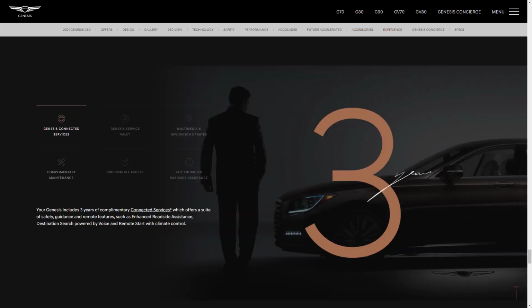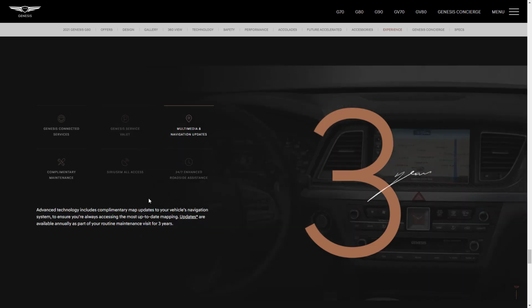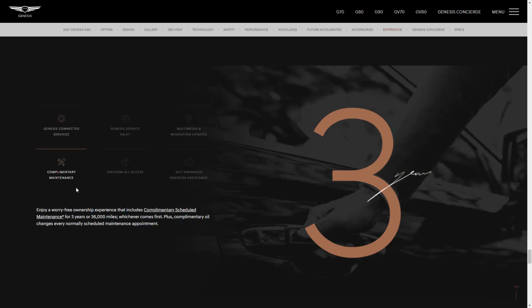Here's some information down here that I think is quite notable. After we go over this information, then we'll go do the build. So Genesis Connected Services. I guess when you buy one of these new, that includes 3 years of complimentary connected services, which offers a suite of safety, guidance, and remote features. Also roadside assistance and all that kind of stuff there. There's also the Genesis Valet service. So 3 years, 36,000 miles. They'll perform a remote diagnostic check, pick up your vehicle, send a courtesy replacement, all that kind of stuff for 3 years when you buy the vehicle. They will give you multimedia and navigation updates as well for 3 years. You get free complimentary scheduled maintenance for 3 years or 36,000 miles, whichever comes first.